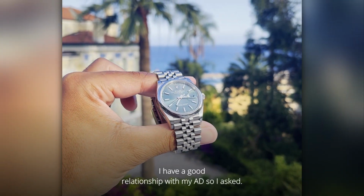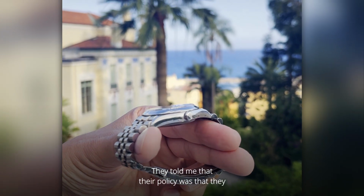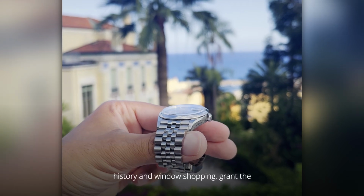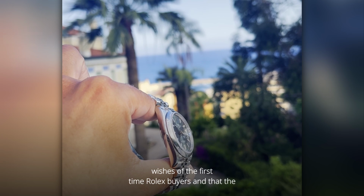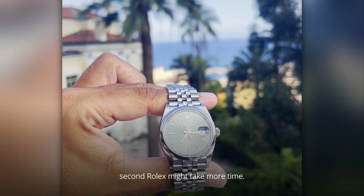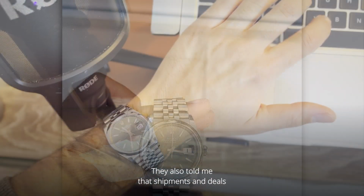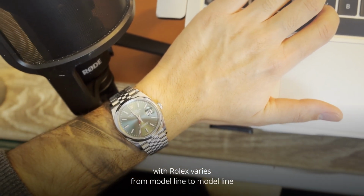I have a good relationship with my AD, so I asked. They told me that their policy was that they wanted to, after a certain point of purchasing history and window shopping, grant the wishes of the first-time Rolex buyers, and that the second Rolex might take more time. Nice gesture in my book. They also told me that shipments and deals with Rolex vary from model line to model line.